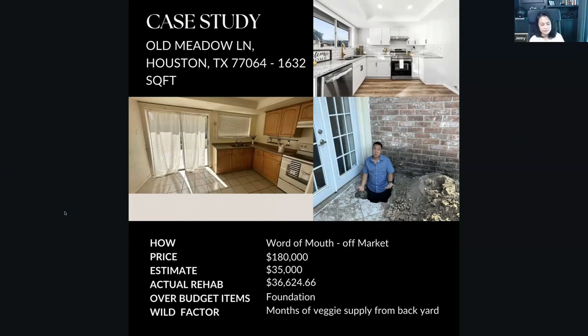How much do I sell it for? The ARV is about 2.6. We sold it over 260: 265, 267. Yeah, we sold it over market price. Wow, higher offer on that.